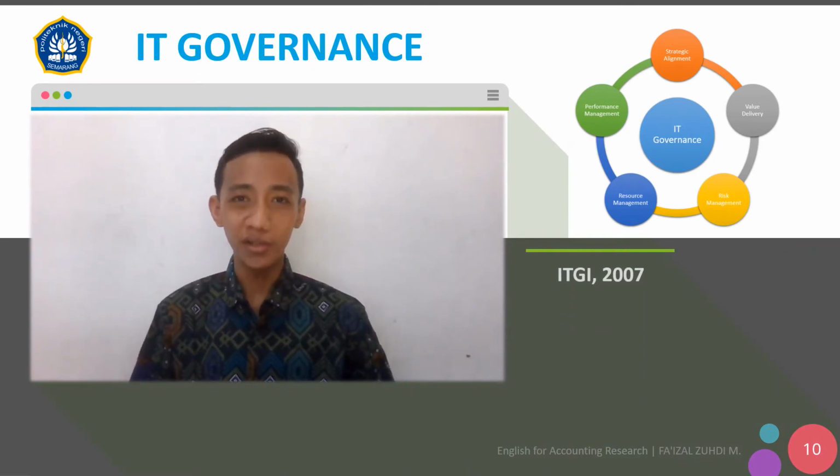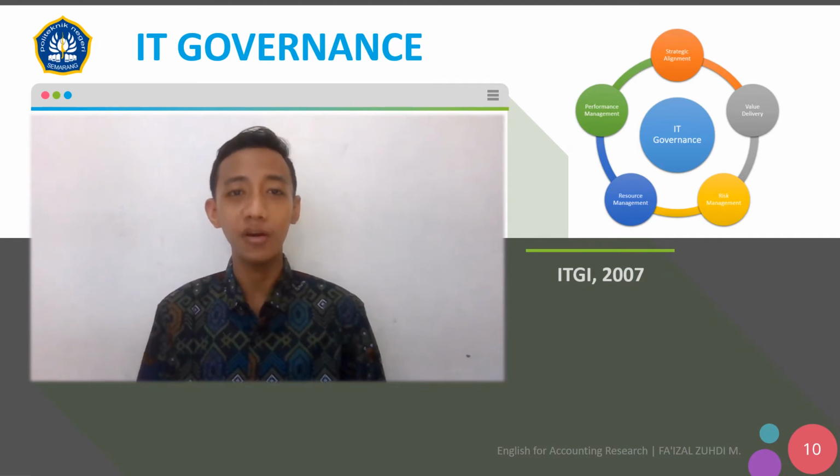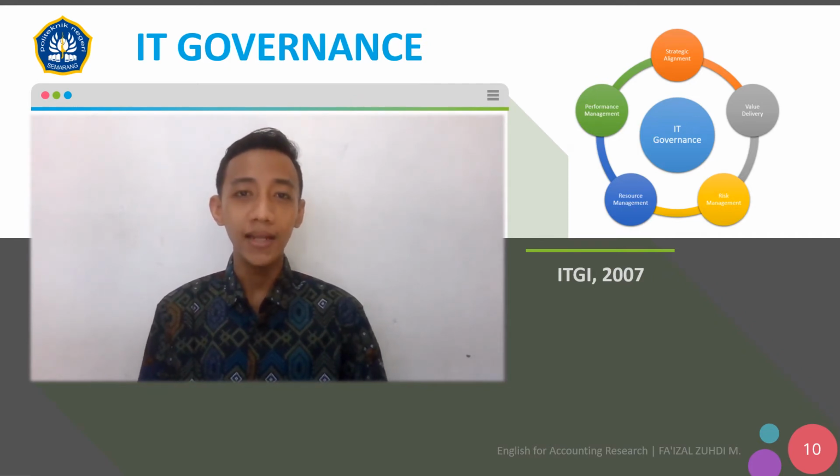Well, this slide is about the literature review of IT governance. IT governance is the structure and process of information technology decision making at corporate level, in realizing the behavior wanted by the organization for the use of information technology and ensuring the success of information technology in order to create value for stakeholders. IT governance is very important and needs to be considered in terms of its management because governance is one of the aspects that support the organization in achieving its goals.